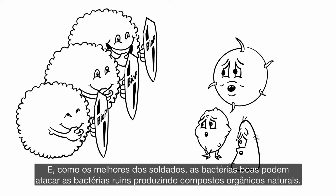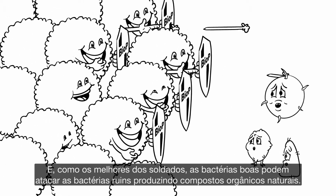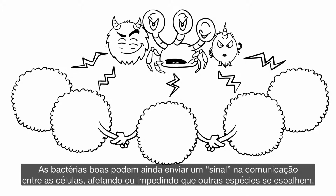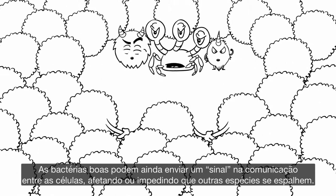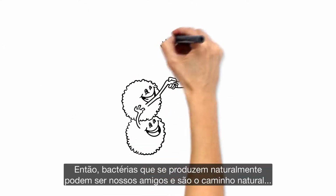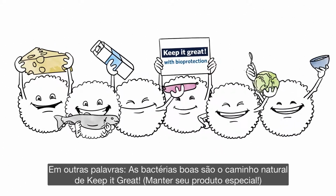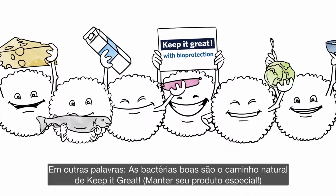And like the coolest of troopers, good bacteria can attack bad microorganisms by producing natural organic compounds. Good bacteria can even signal in cell-to-cell communication, affecting or preventing other species from spreading. So naturally occurring bacteria can be our friends and are nature's own way of keeping our food fresh and safe longer. In other words, good bacteria are nature's own way to keep it great.